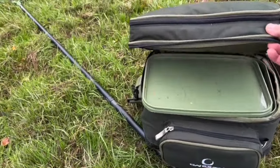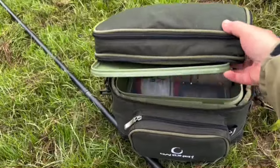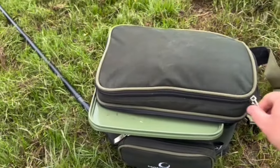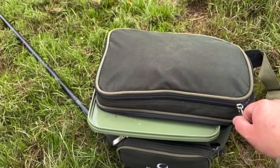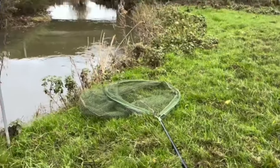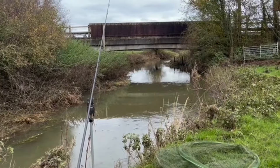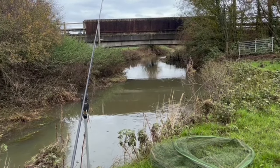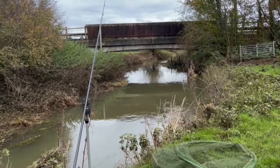Which is basically a trace, a few bits of food. In the top there, I've just got a couple of weights and a couple of bits and pieces. It might even have something, an inquiry there already. Sadly, this is not the spot I plan to fish.